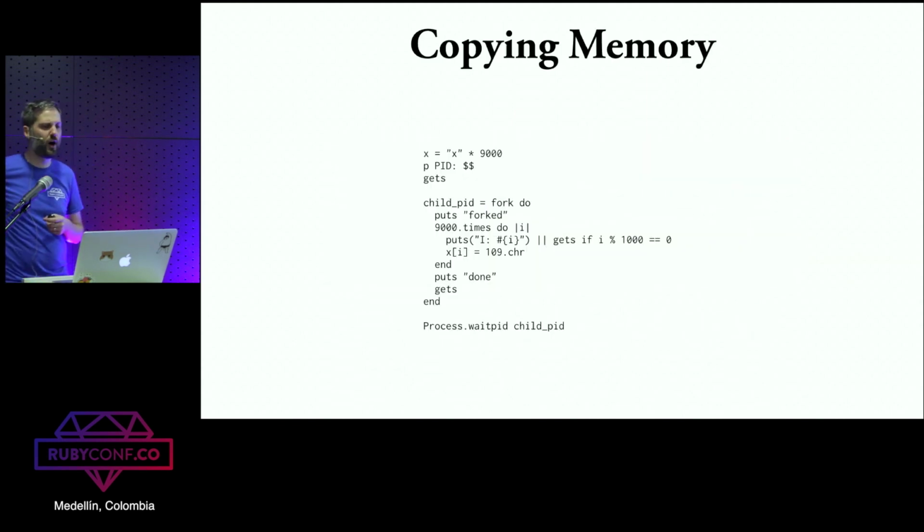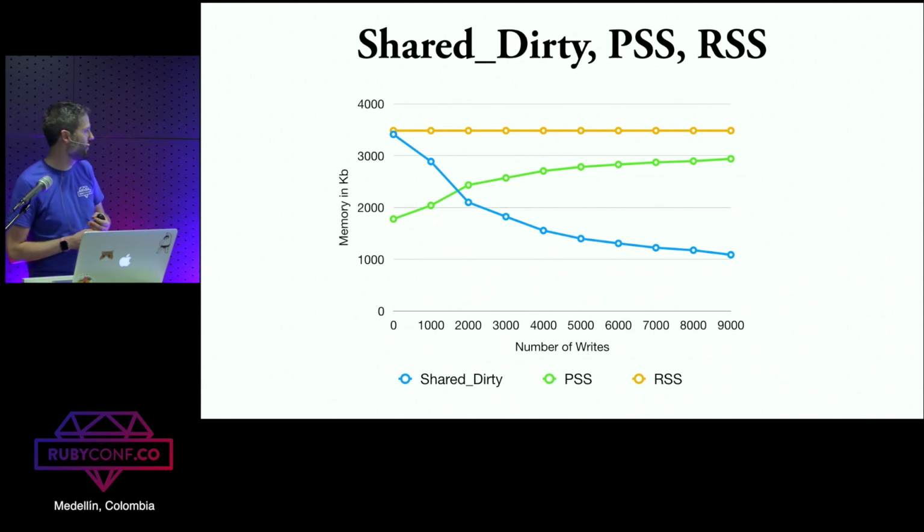So here's an example of copying memory. I want to show you a graph of these PSS and RSS. All this is a simple program that creates a string, and then in the child process, it writes to that string. It writes to the string 9,000 times, and then tells me, hey, Aaron, go take a sample. So if we take that and we graph it over time, each time it pauses, we can create a graph that looks like this. This is what those values look like as we decrease the amount of shared memory.